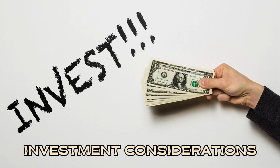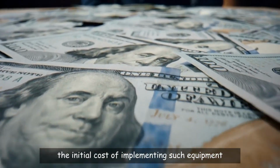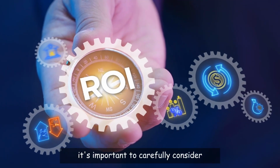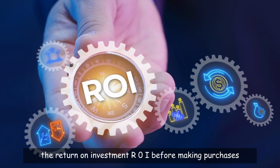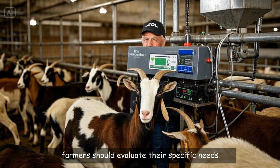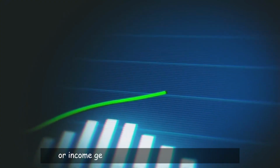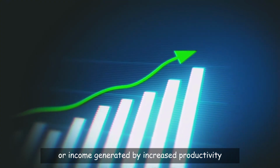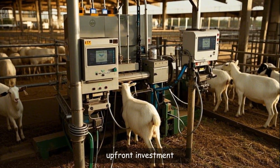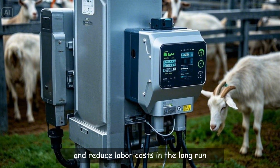Investment considerations. While mechanized tools can offer tremendous advantages, the initial cost of implementing such equipment can be a concern for many farmers. It's important to carefully consider the return on investment, ROI, before making purchases. Farmers should evaluate their specific needs, the scale of their operations, and the potential long-term savings or income generated by increased productivity. For example, while automated systems may require a larger upfront investment, they can save significant amounts of time and reduce labor costs in the long run.